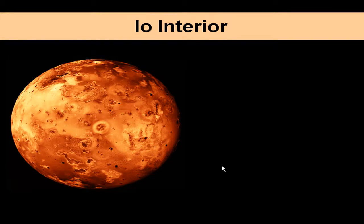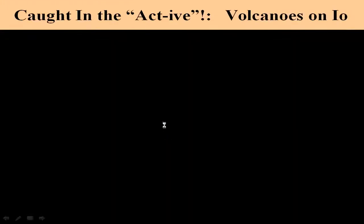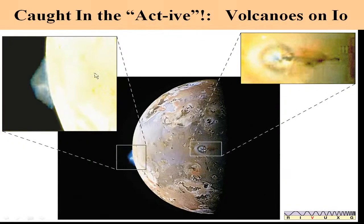If we were to look into the interior of Io, we would see that it's got an iron sulfide core, and maybe a rocky mantle, and that's what's being pulled back and forth, creating this volcanism. Here's a look at active volcanoes on Io. It's the first place in the solar system, other than Earth, where volcanoes were caught in the act of being active. This plume here is extending 100 miles from the surface of Io, and the base would be more than several hundred miles. So you can imagine if this volcano were to erupt in Alabama, it would cover most of the state.